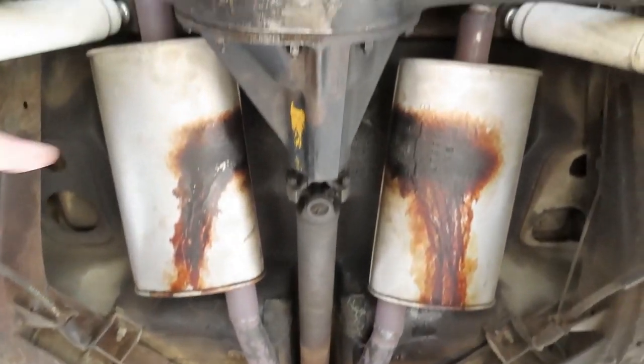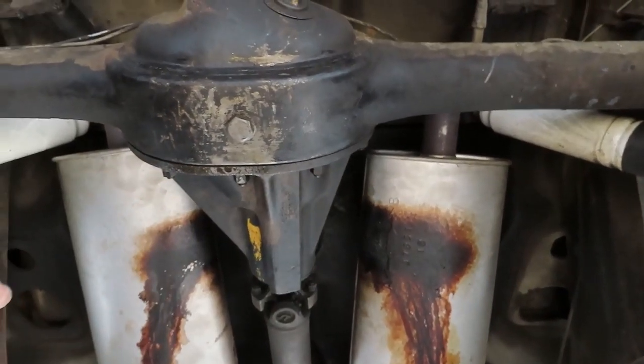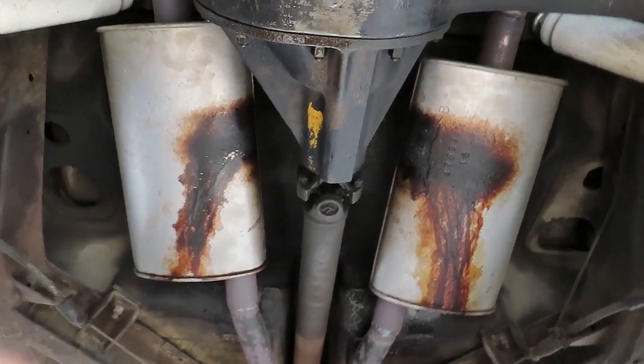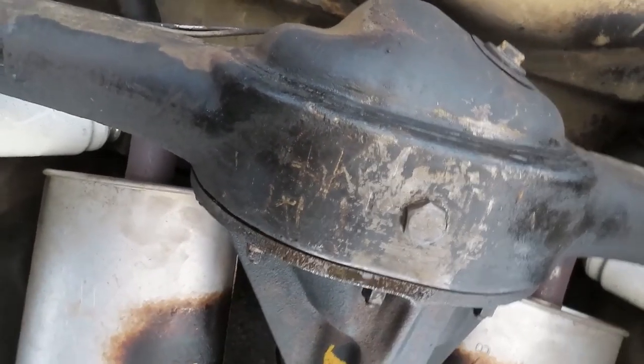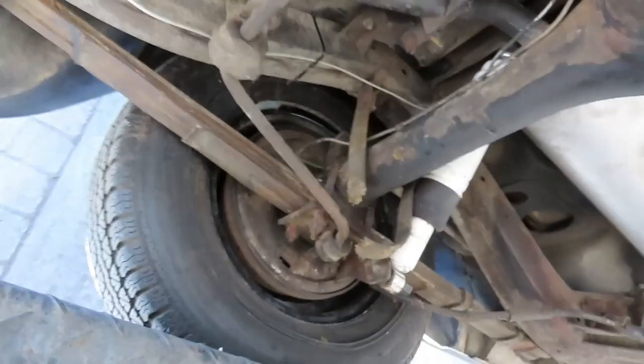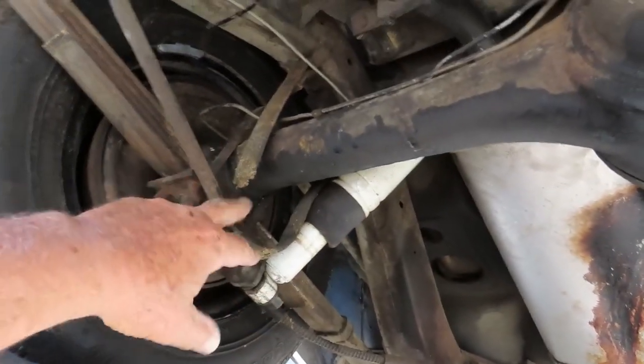And at some point, there must have been some leak getting all over those mufflers. But we do have a little bit of a leak right there. We're going to torque that down and see if that takes care of that. Pretty minor. And look at that. Even has the original straps to hold it in place, which, of course, with these new gas shocks, you don't need those. But those look like the originals.